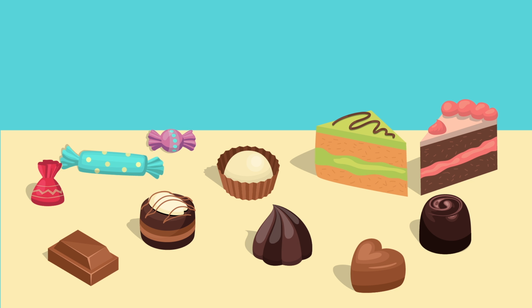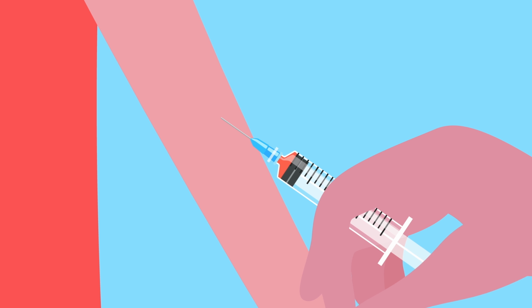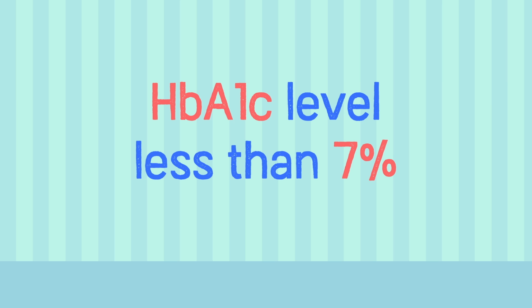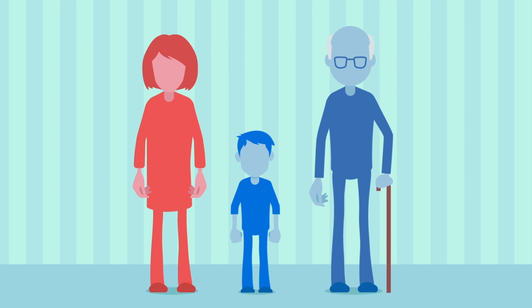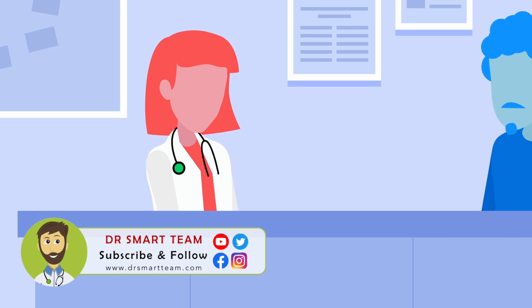If your levels are running high, then you will need to check more often so you can adjust your diet and medicines accordingly. You should also get a blood test for hemoglobin A1C, which is a test that tells how the overall glucose control has been over the past 3 months. Generally, the goal is to have a hemoglobin A1C level less than 7%. However, based on your age and other health conditions, your doctors may suggest a different target for you. Ask your doctor about your personal goals.